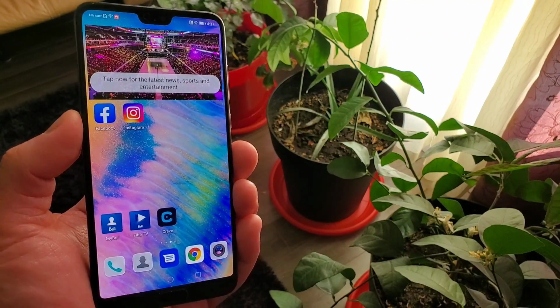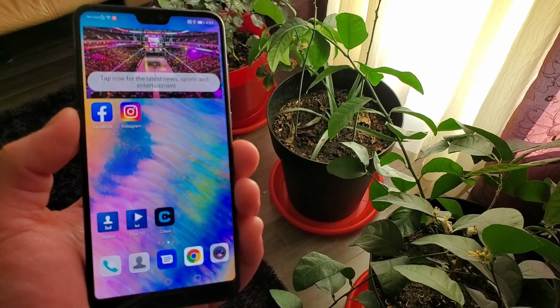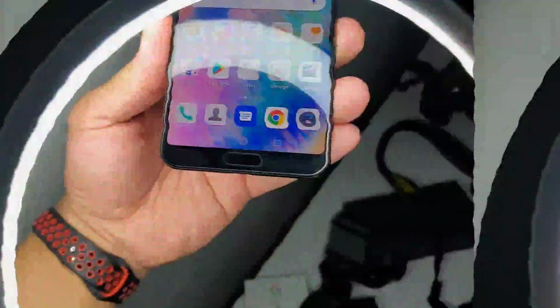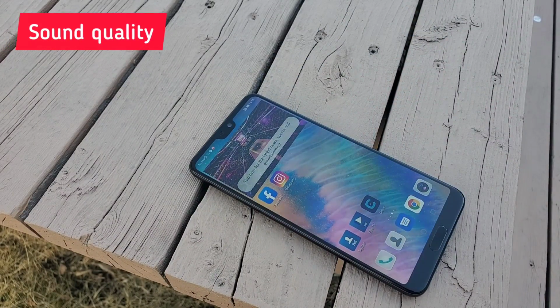You can also hide the navigation buttons and use the home button to navigate your phone by a series of long presses and swipes. This will give you a full screen effect. Sounds fun! Let's move on to the sound quality.